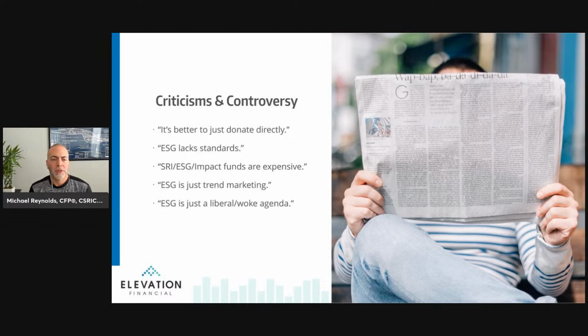So what are some criticisms, some of the controversy behind socially responsible investing and ESG? It's kind of impossible to see this talked about online on social media without the controversy and the criticism. People love to criticize ESG. I'm just going to say ESG is a kind of catch-all because it's shorter and it's the more common term. So when I say ESG, I'm not literally saying just ESG. I'm saying the whole space of this type of investing.